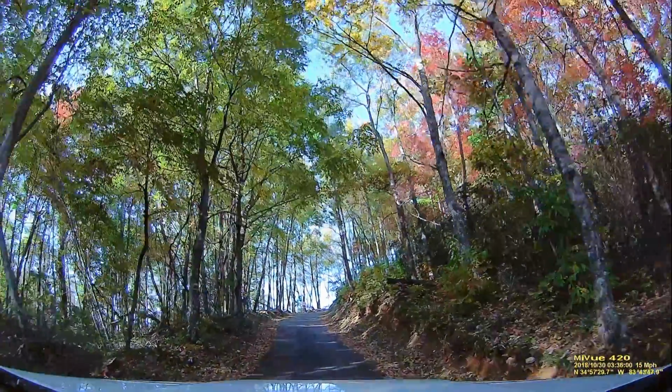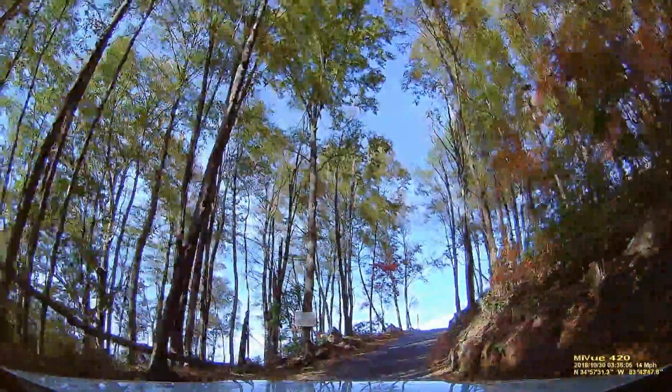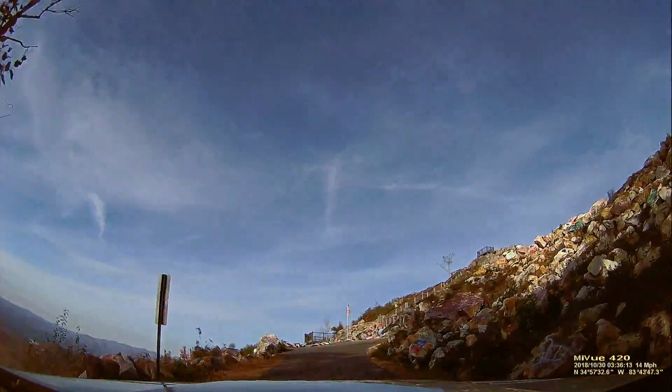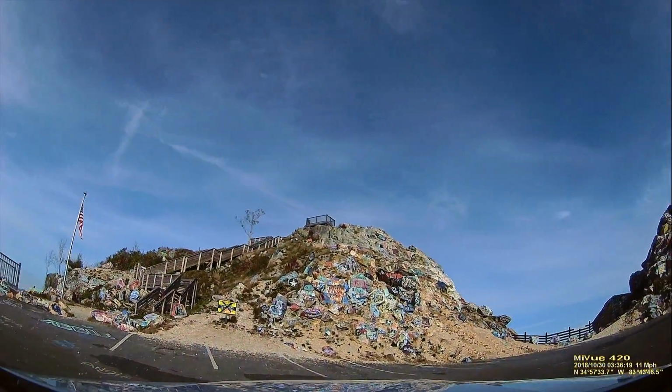We are going to attempt a very steep climb that up until 2 years ago was only passable by the most die-hard Jeep and four-wheel drive vehicles. Yes, we are going to the top of Bell Mountain for the spectacular views of Lake Chatuge and 360-degree vistas revealing the mountains of Georgia, Tennessee, and North Carolina.